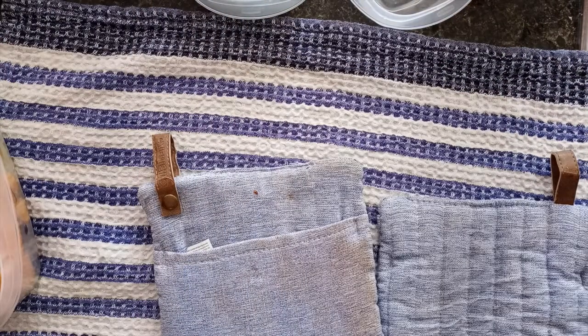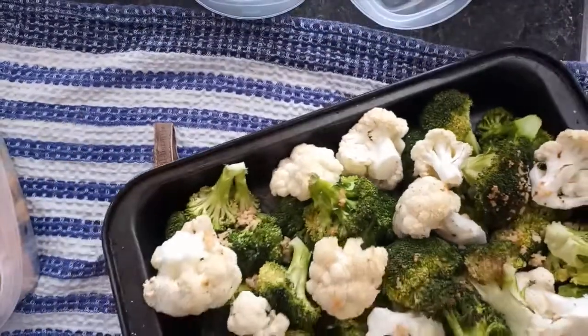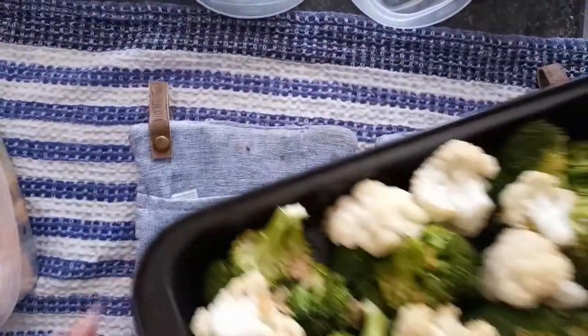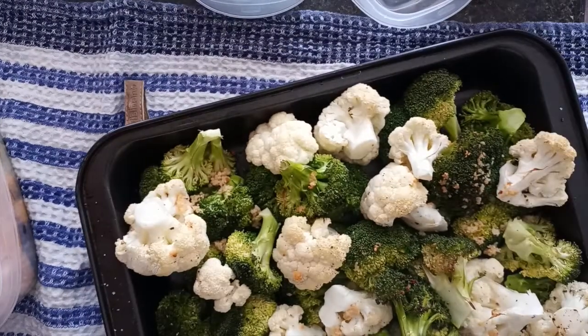The broccoli is ready. Here we go. That's how the broccoli turned out. We're just gonna put it here for a bit while we cook our meat. We'll let this set and cool down so we can put it away.